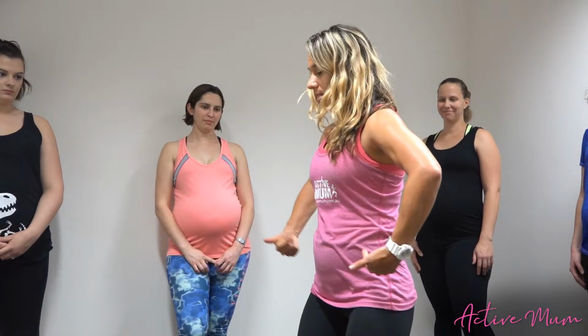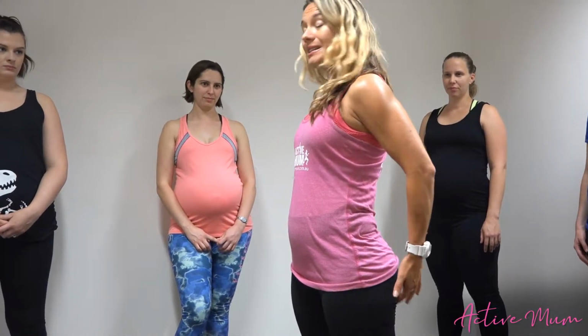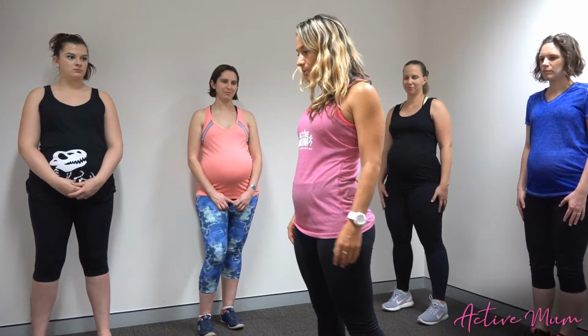The tummy starts to grow, and what will tend to happen is we'll start to get this sway through the back as the tummy grows. So those back muscles will then switch off, the core's not working effectively. What starts to happen is we start to lock our knees, and then the glutes can't work. We start to get knee pain, and we start to lose the arches in our feet as well. So we start to look a little bit more like this.